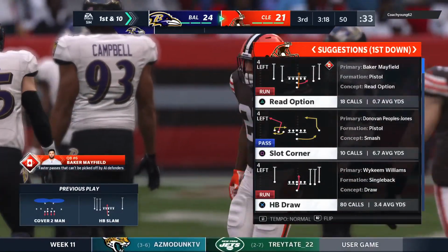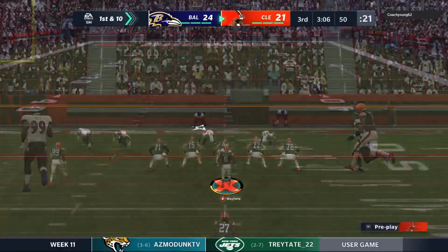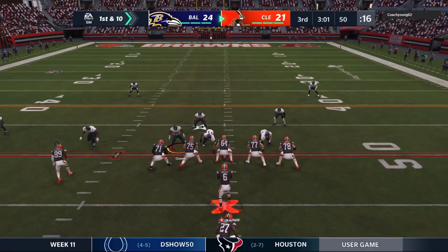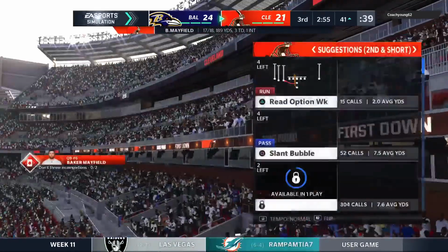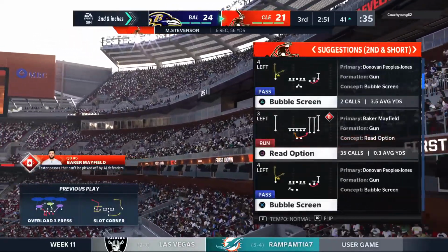Most of their damage has been done through the air. I mean, they've rung the bell 3 times with passing touchdowns, but guess what? Ground game has not been neglected. Nice little burst right there. Mayfield now from the 50. Quick hitter here, it's complete. Give him 10 yards on the pickup, and that'll make it 2nd and a foot or so.